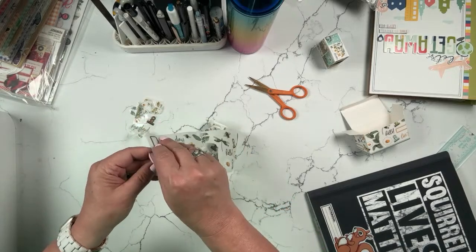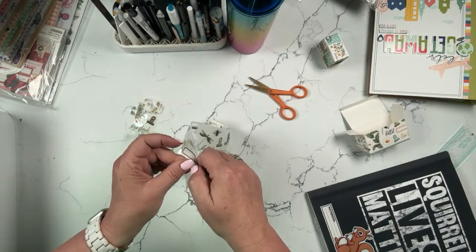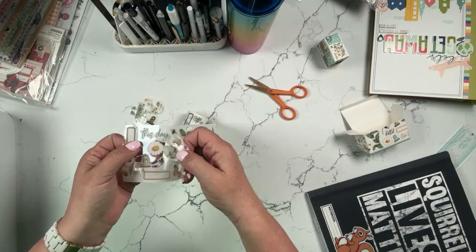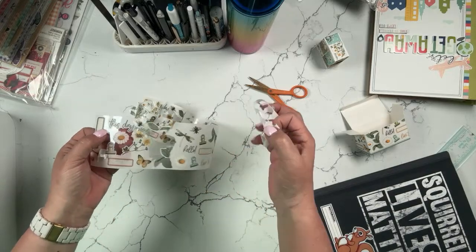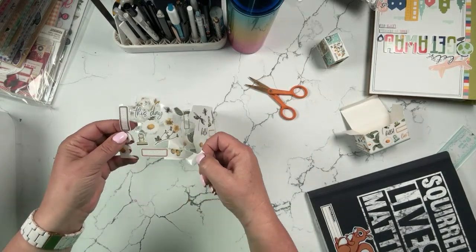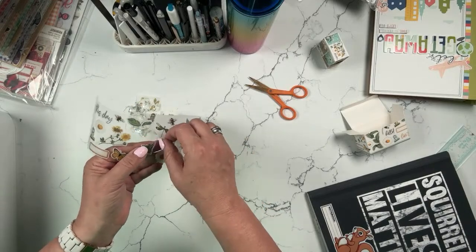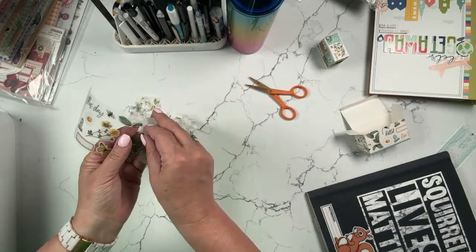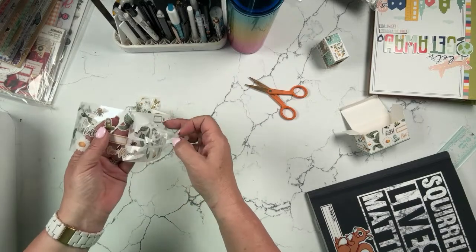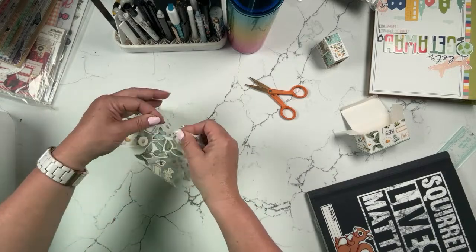All right. So if you peel off the negative, it reveals the positive, right? It reveals the sticker. But when I say sticker, it is a washi sticker. So similar to washi, it is going to be a little bit opaque, a little bit transparent or translucent. All right, so your pattern here is going to repeat about every 13 inches. So let me just stop right there.